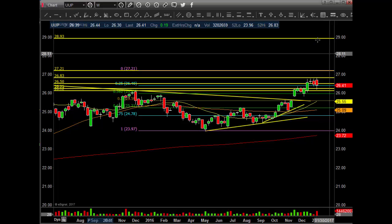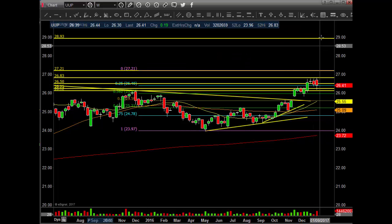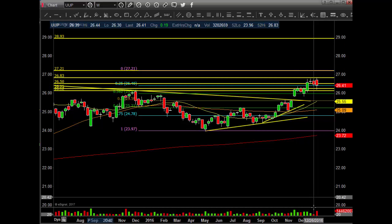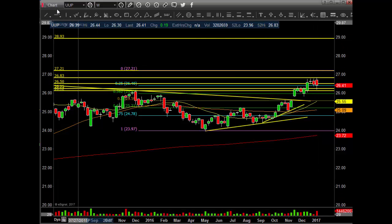Anywhere up in here, you can maybe start thinking about going short. But let's see how it gets there. If it just shoots straight up, then we'll take it for a couple days short, but we'll have to see what happens. We had pretty good volume today and it pulled back, but we had the jobs report and stuff like that, so you get some Fed action in there, in my opinion.